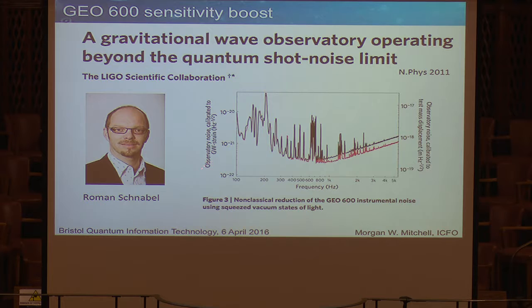And so this was the first full-scale instrument. This was the first time that something that people built for a real purpose was improved using a quantum advantage. Okay.